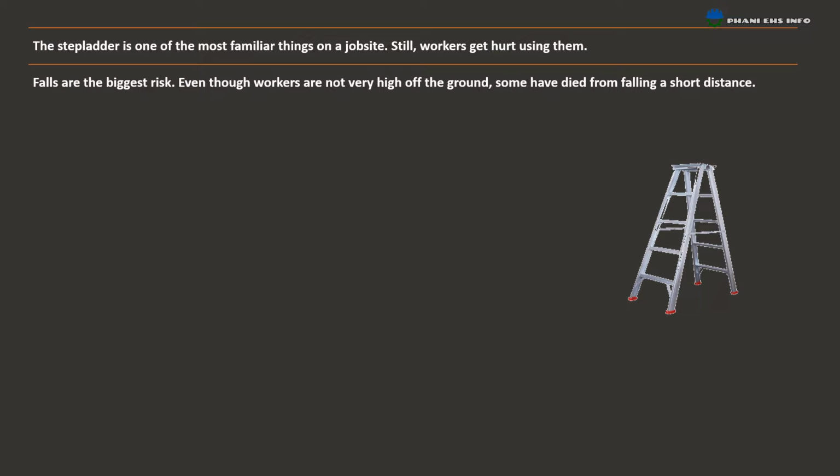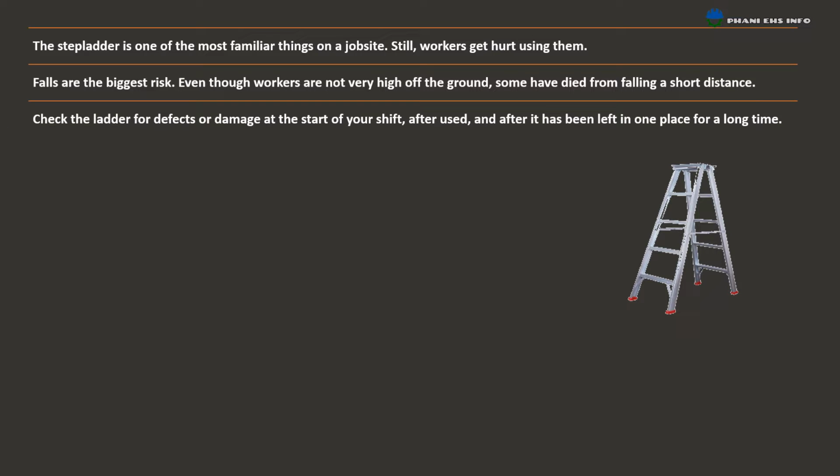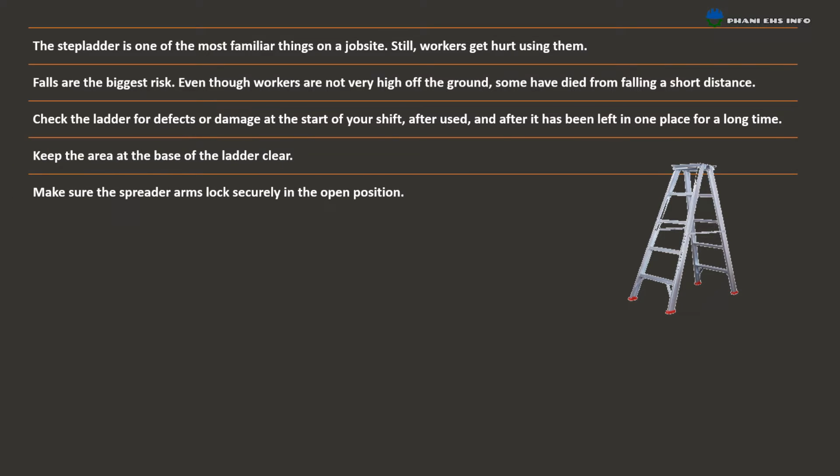Check the ladder for defects or damage at the start of your shift, after it has been used somewhere else by other workers, and after it has been left in one place for a long time. Keep the area at the base of the ladder clear. Make sure the spreader arms lock securely in the open position.